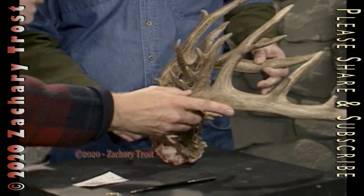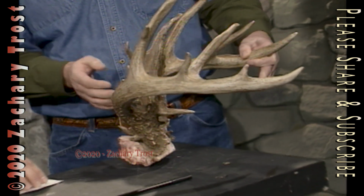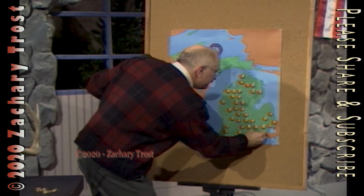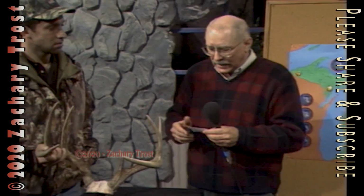Wow. That's the type of thing you just want to look at and look at some more. Kind of like a dinosaur or something back there. Very, very prehistoric, Fred. Okay, let's see. Now we're going to this famous county, Washtenaw. Washtenaw County actually came in second in the number of entries that we got.